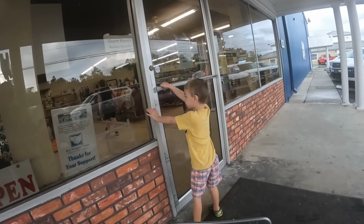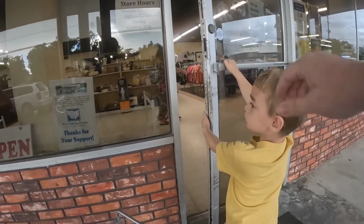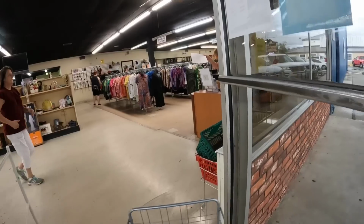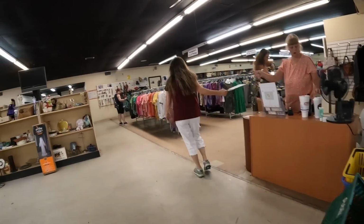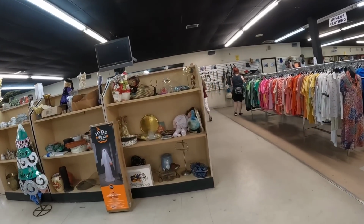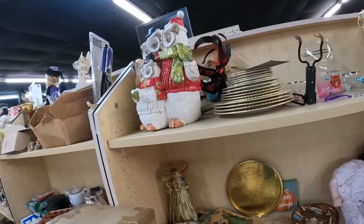And you'll see when we walk in here, even though it is 1 minute after opening, Dalton is trying so hard. He wanted to open the door, but it was heavy. So the carts are already gone. There are no carts 1 minute into opening, so it's good we brought our cart. I do try and link that in the video so you guys can see.